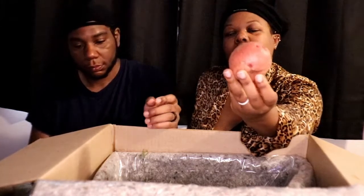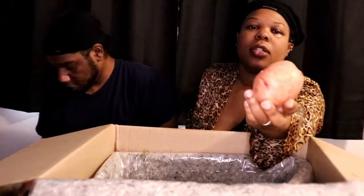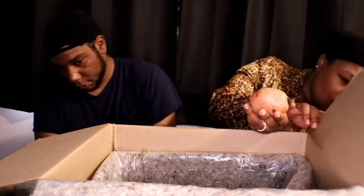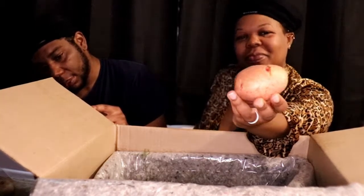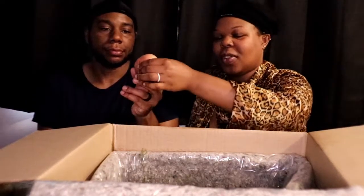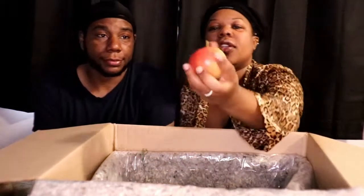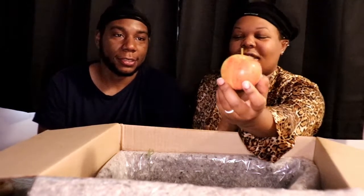And more potatoes. Another potato. Very nice. I'm expecting the produce, making sure. Because they said always fresh, always affordable, occasionally funny looking. Always delicious, sometimes normal.